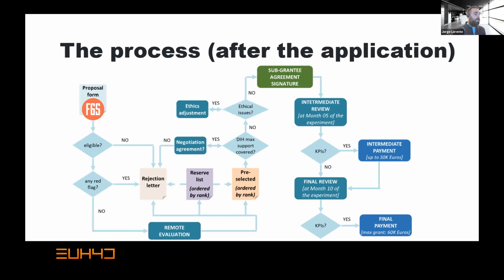Well, going through the process after submitting the application, this figure summarizes the whole process from when we receive the application until the beneficiaries receive the funds. The first step we will do is to perform an initial filtering of proposals, checking that the applicants are eligible and the proposals fulfill all the submission requirements.